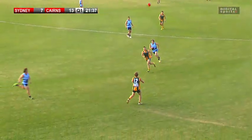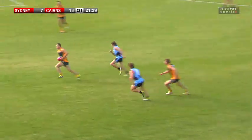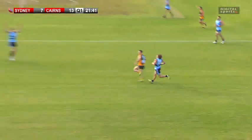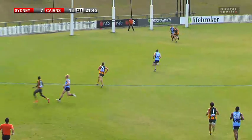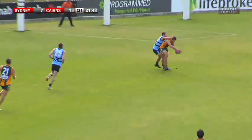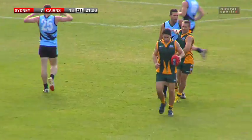Bradshaw. Out to Edney. Edney goes inside. They've been moving the ball very well out of defence. Ehrlich kicks inside and looking for Rokeby. Wants to go quickly, does so. Looking for Walsh up forward. And a good mark taken.